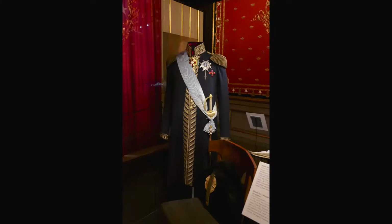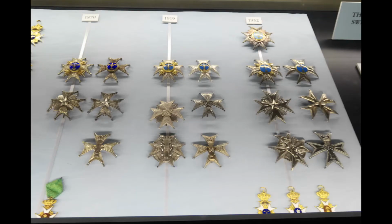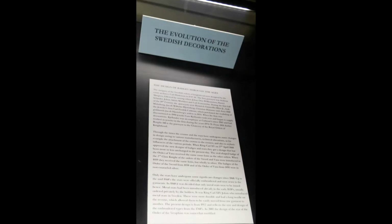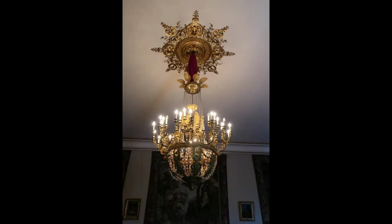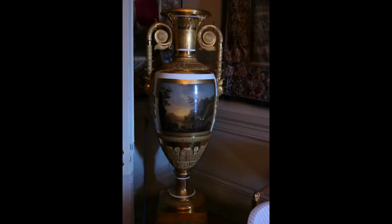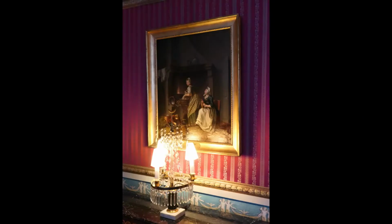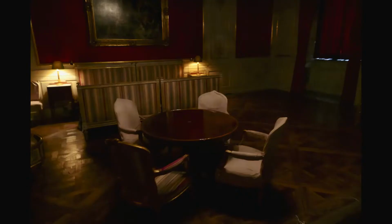The palace is built in Baroque style by the architect Nicodemus Tessin and is formed as a Roman palace. The palace has more than 600 rooms divided between 11 floors, with a state apartment facing the city and smaller living rooms facing the inner courtyard.